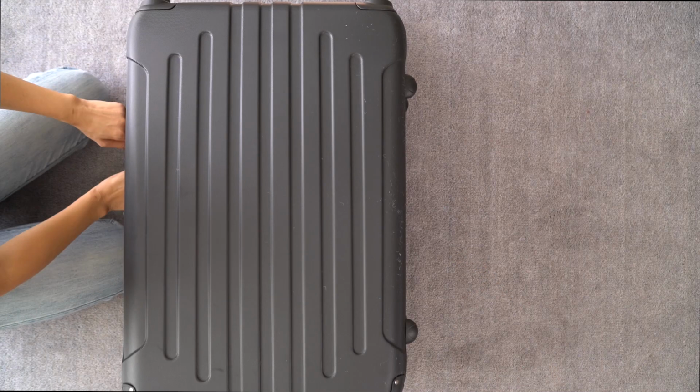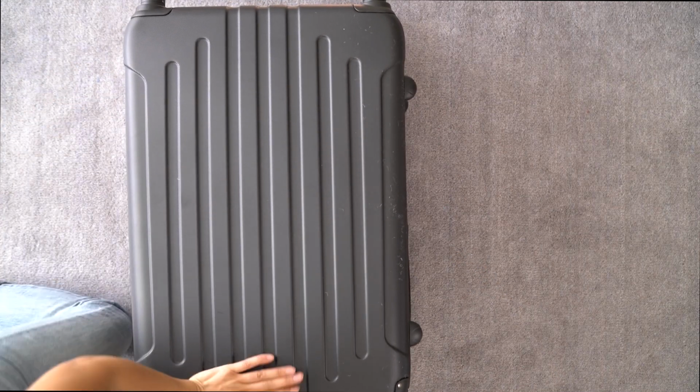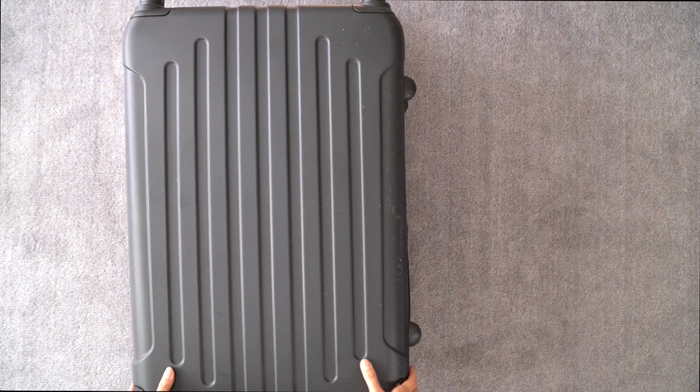There you have it. Everything fits together wonderfully. It's nice and compact, and I am now ready for my trip.